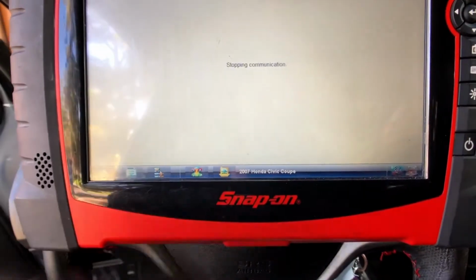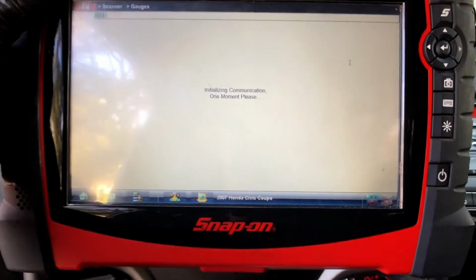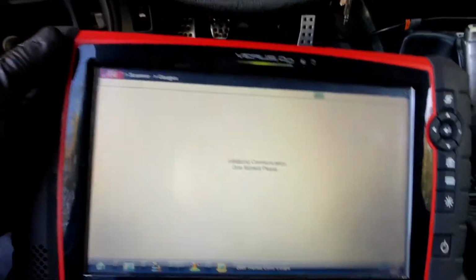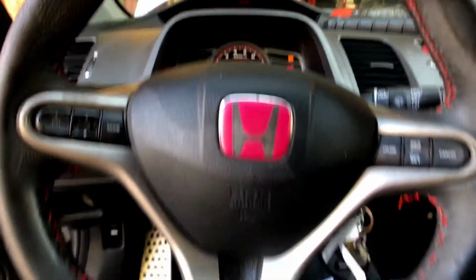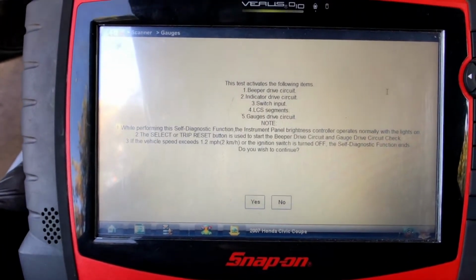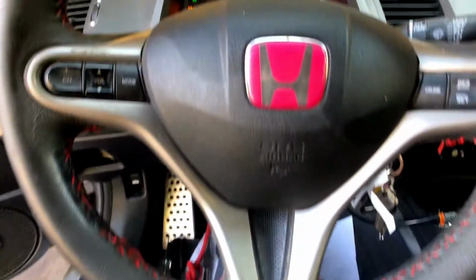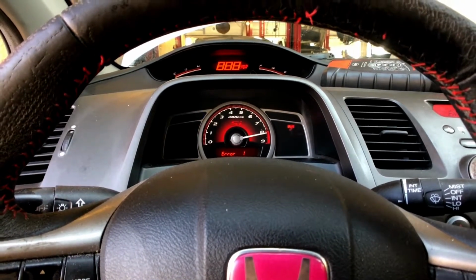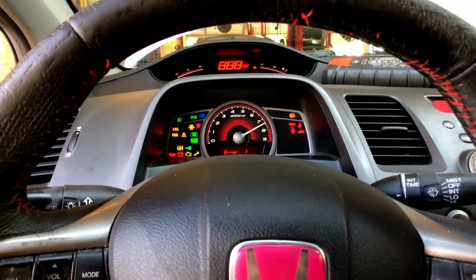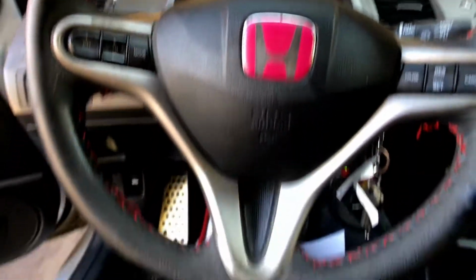So one of the things we can do is go to functional test. And let me get this down so you can see what I'm about to do. I'm pretty much gonna run a test on the instrument cluster. So go ahead and read this, pause it if you want, but I'm just gonna hit yes. And that activates everything on the dash. That's just to make sure the gauges work. So I don't know if you remember earlier when we were driving, we didn't have any RPM, but now we do. You can see that the gauge is working.